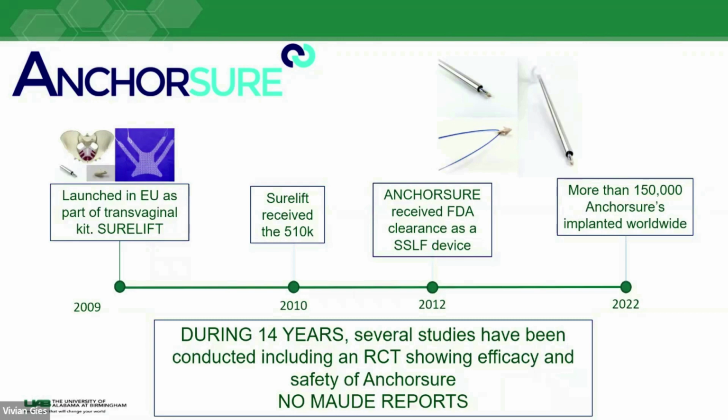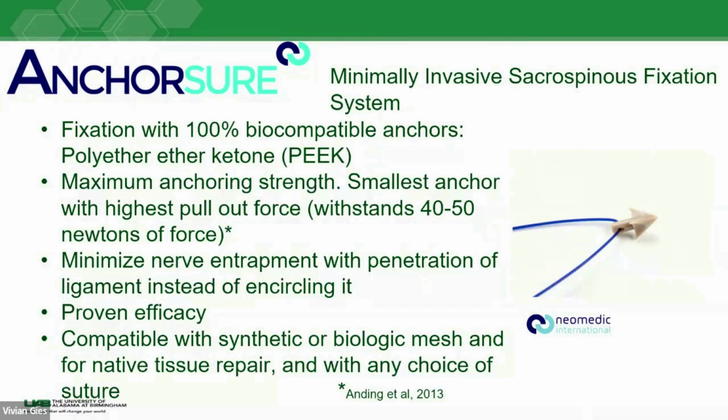It's been around a long time, since 2009. It was part of a transvaginal mesh kit, the SureLift, which I had to look up. It received 510(k) clearance from the FDA, and a lot of Anchorsures have been used up to this point. There's reasonable efficacy and adverse event data, and to my understanding, no MAUDE reports have been made with regard to the Anchorsure. So what is it?